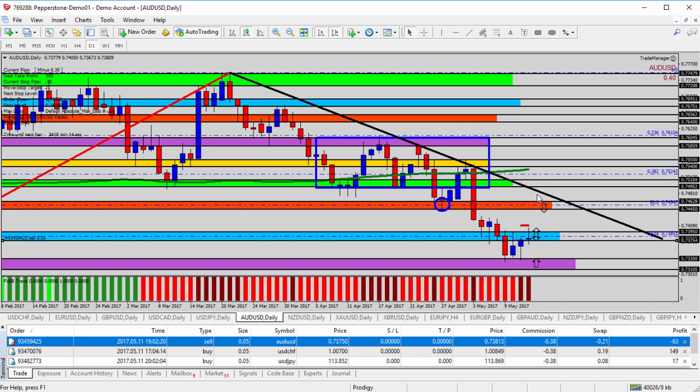Of course, we're using our trade manager to protect our trade from massive loss if it goes in our opposite direction, and protect profit if it goes in our direction. So that's what we'll be doing.